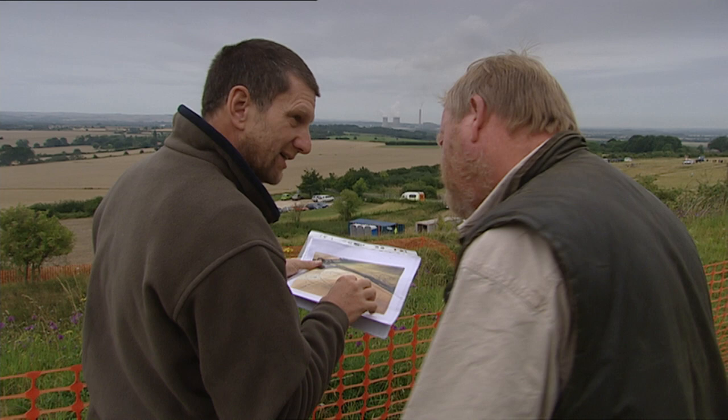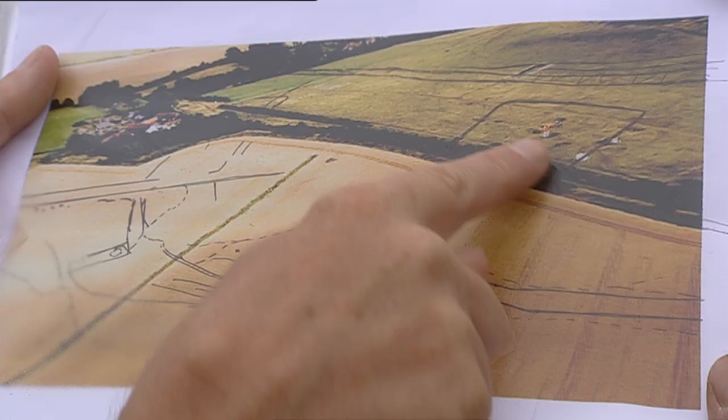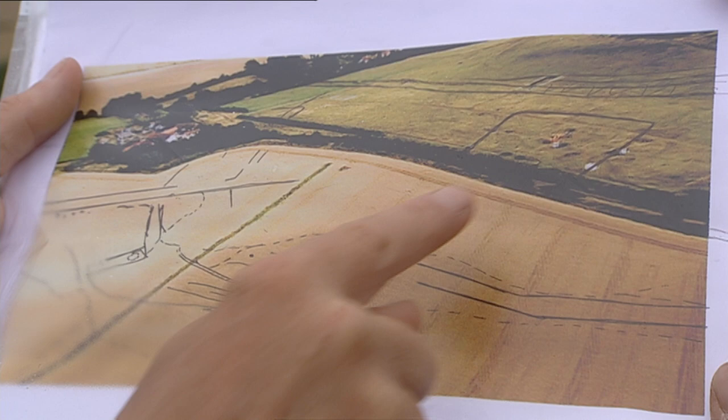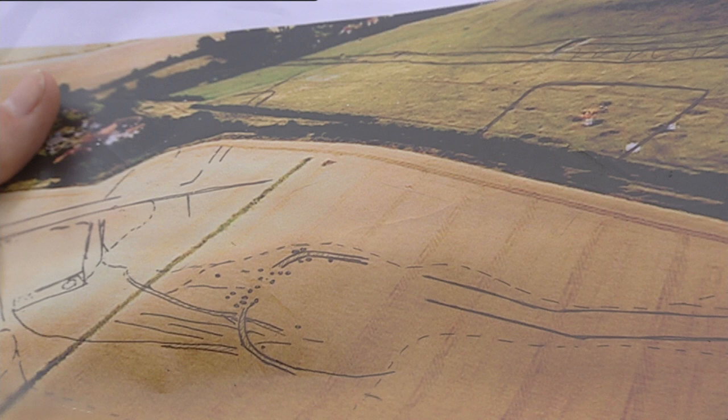Look at that. There's the road, there's the farm in the distance. Yeah. This is the enclosure that John found on his geophysics where the excavations are. So there's a whole complex of things just in the next field to where we're actually working. That sort of resembles a class of sites known as banjo enclosures, doesn't it? It does rather, doesn't it?